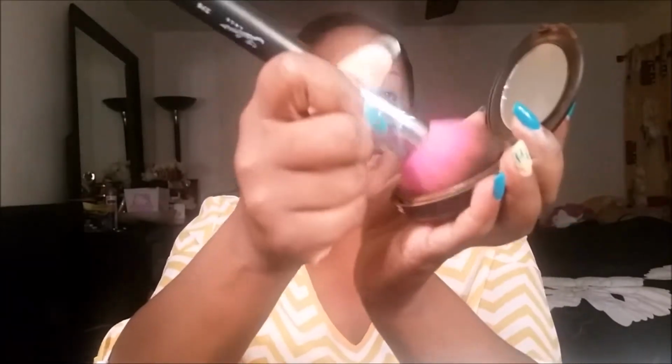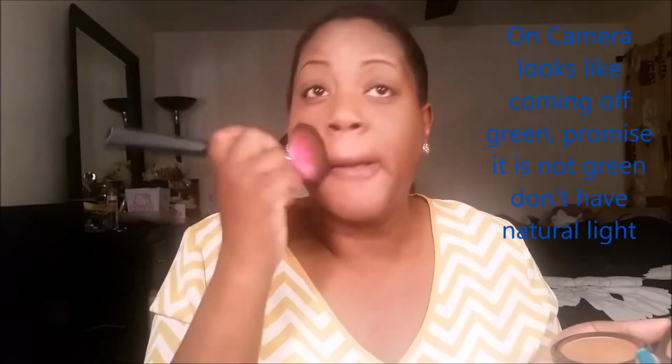It does kind of have fallout, so I just press it into my skin. We're not even going to do a dust. I'm concentrating on my eyes first, because that's where I have more uneven, darker colors. So now I've pressed it.